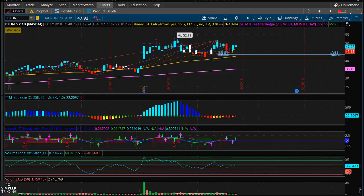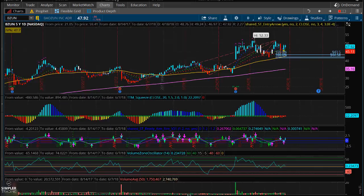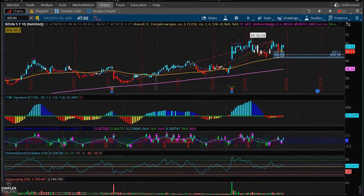So this one came up on our Simpler Trading Scanner, on our Daily Pop Candidate Scanner. So this scan is looking for tickers that have a daily squeeze, that are within range of their all-time highs, and also have pretty high short interest. So what we're looking for here is just a nice bullish trending chart, and admittedly this trend could be a little bit better.